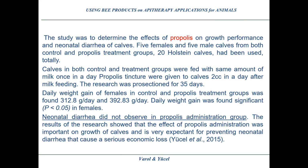Daily weight gain of females in the control and propolis treatment groups was found to be 212.8 grams a day and 292.83 grams a day. Daily weight gain was found significant in females. Also, neonatal diarrhea was not observed in the propolis administration group. The results of the research show that the effect of propolis administration was important on growth of calves and is very promising for preventing neonatal diarrhea that causes serious economic loss.